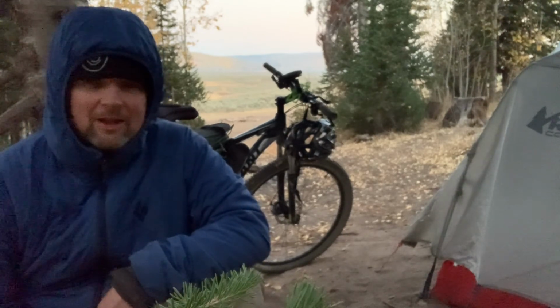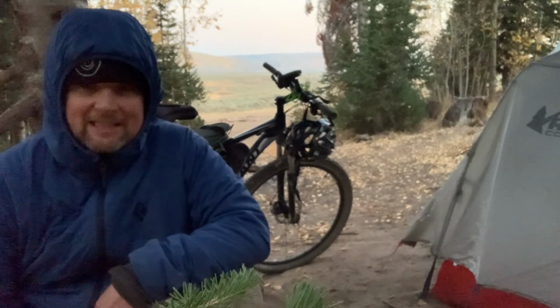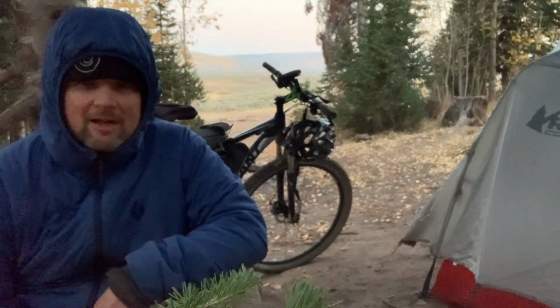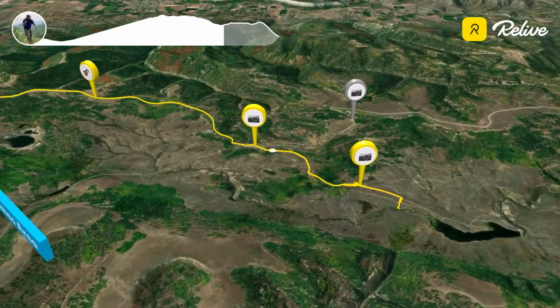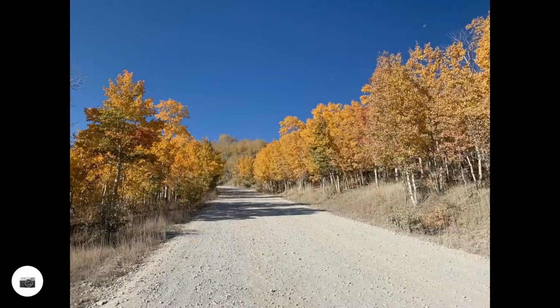So that's been really the biggest challenge of the trip, just dealing with that and trying to breathe through my nose as much as I can to avoid those fine particulates of smoke getting into my lungs. Today I'm on the home stretch back to Highway 6 along North Skyline Drive, and we'll see how I go on the Great Western Trail.